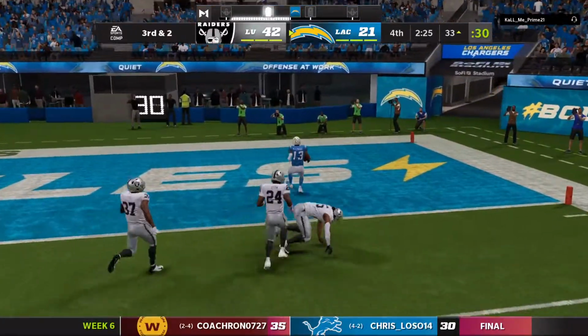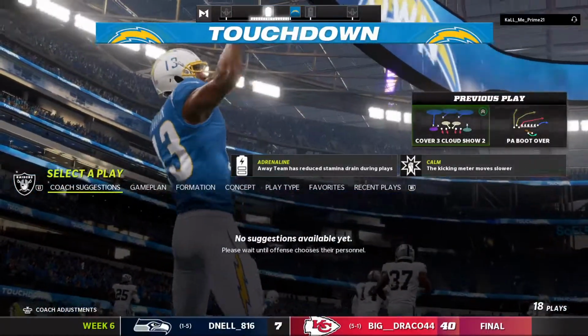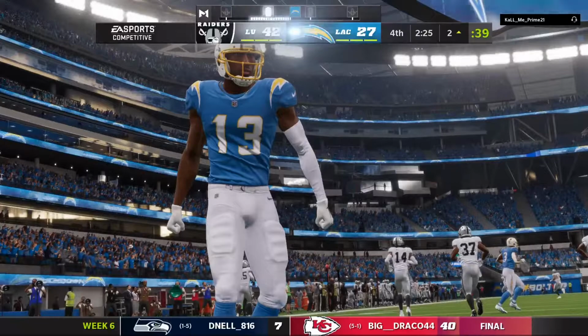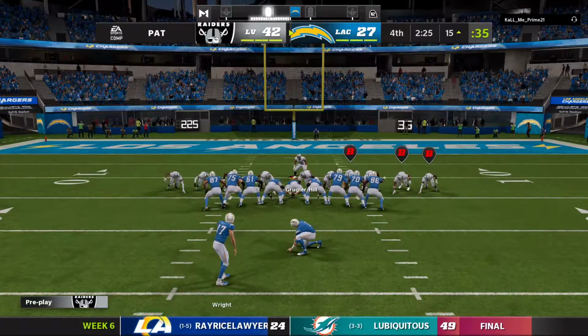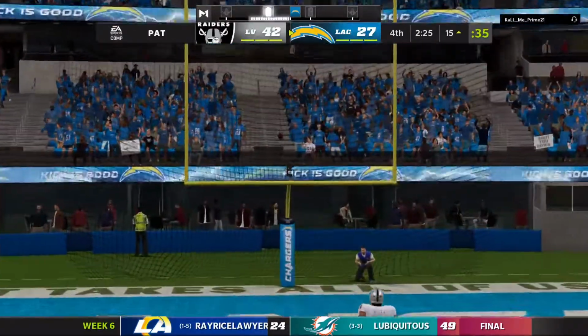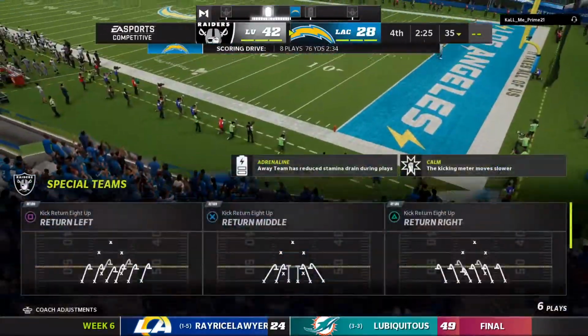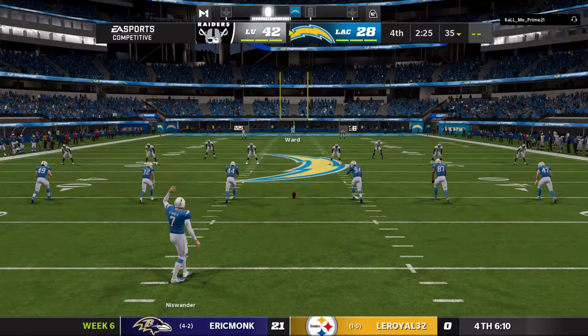That is caught. Westbrook's got it. And all the way in for a Charger touchdown. D.D. Westbrook, his first touchdown on the year. And the Chargers have got it back to a 2-score game here in the 4th. Point after, right down the middle. And the lead will be cut down to 14.